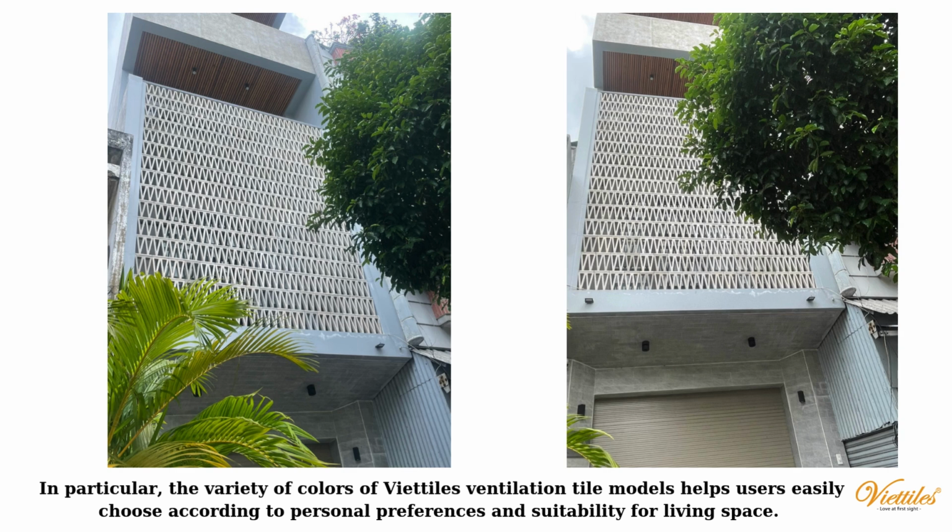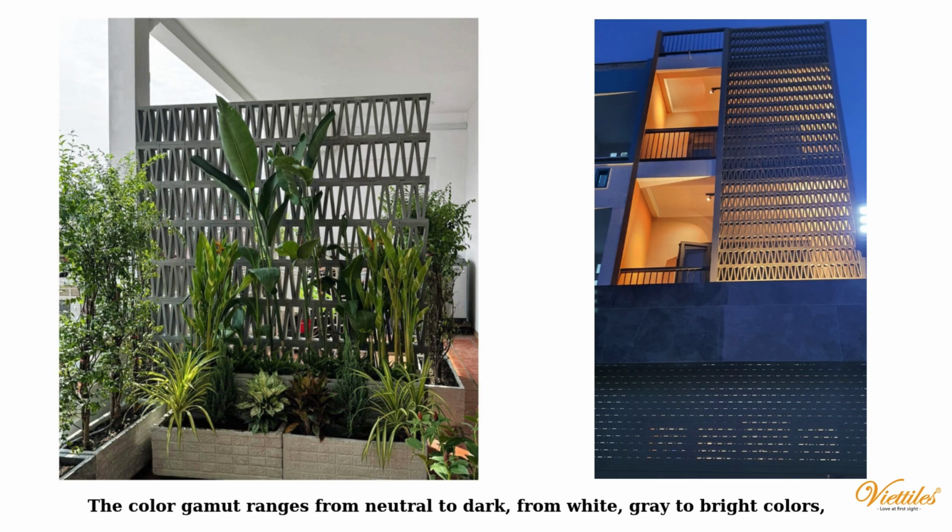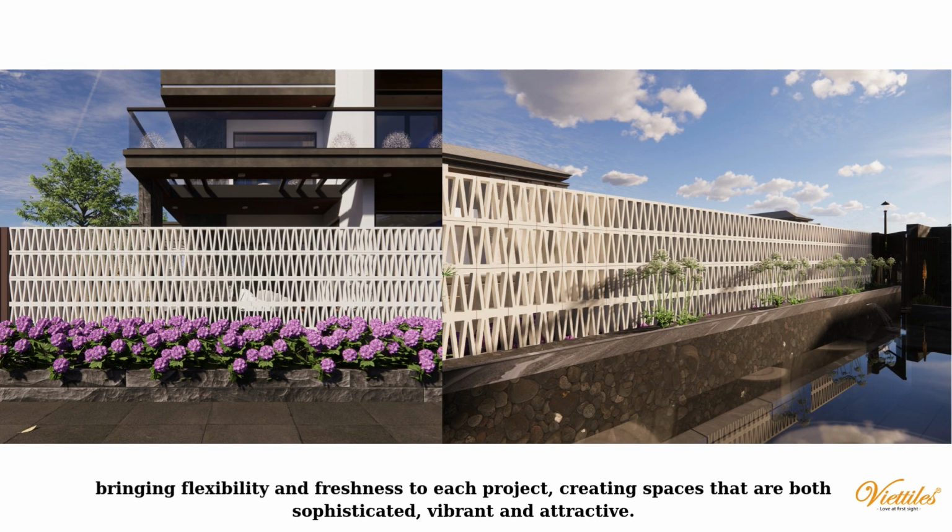and suitability for living space. The color gamut ranges from neutral to dark, from white, gray to bright colors, bringing flexibility and freshness to each project, creating spaces that are both sophisticated, vibrant, and attractive.